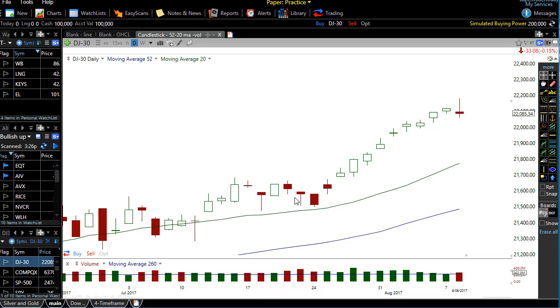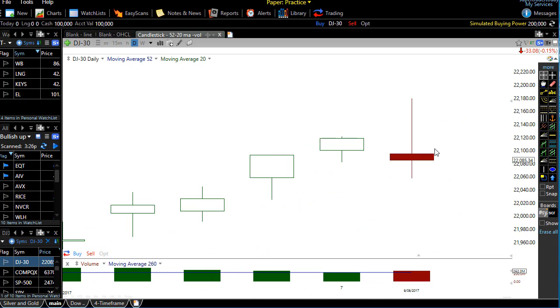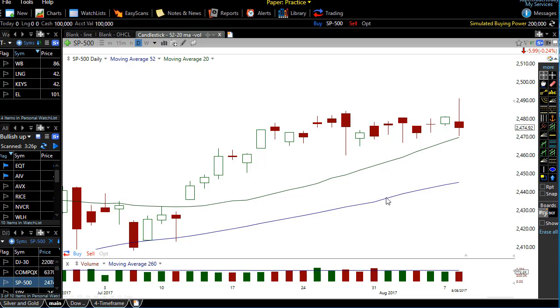Now, on the Dow Jones, you can see we've been racing up for quite some time, and we put in a reversal bar. You can see we opened here, we ran up, came down, and we actually closed there, or probably ran down there as well, but closed there. So this is actually quite a weak sign when it comes to the Dow Jones. Now the weaker one is also the S&P.